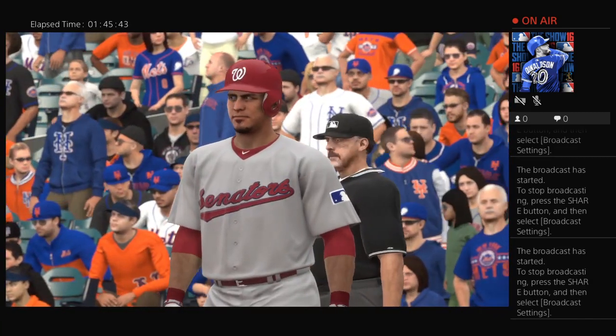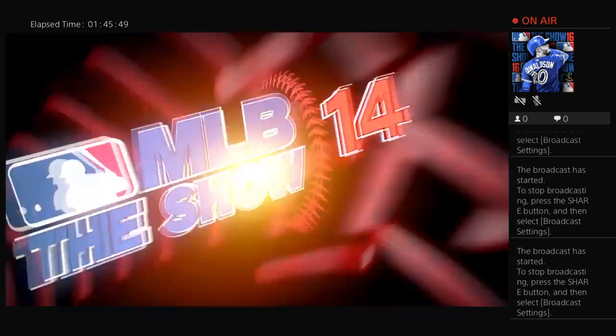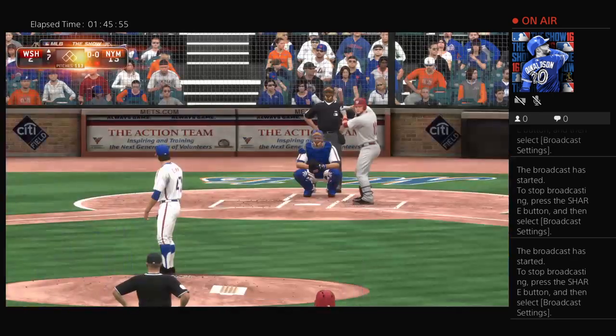You talk about getting the bat head out in front. This is rifled up the middle. Can't square up a baseball any better than that. Ryan Zimmerman will get his shot now with 2 on and 2 out here in inning number 7.